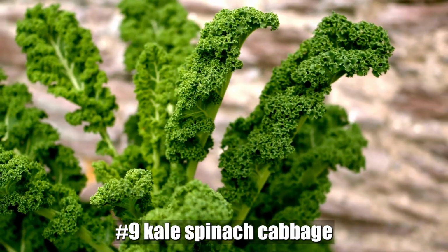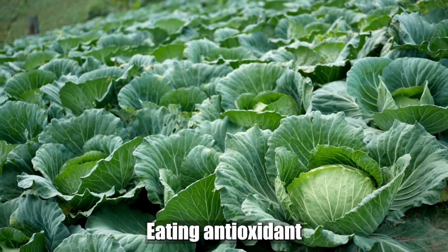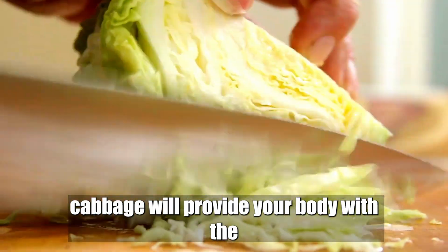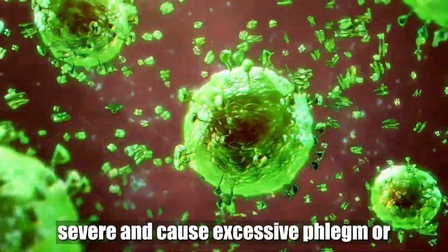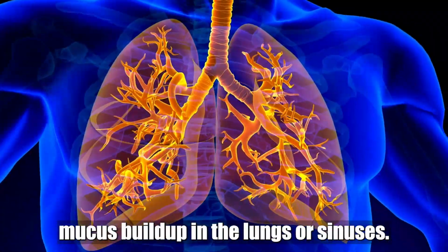Number 9. Kale, spinach, cabbage. Eating antioxidant-rich vegetables like kale, spinach, or cabbage will provide your body with the nutrients it requires to build a strong immune system, capable of fighting off viral infections before they become too severe and cause excessive phlegm or mucus buildup in the lungs or sinuses.